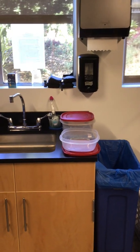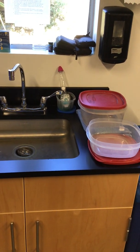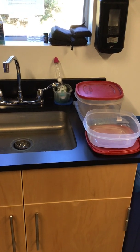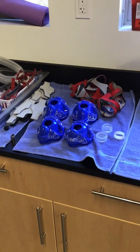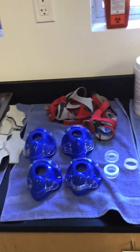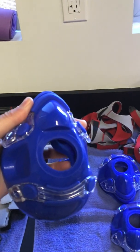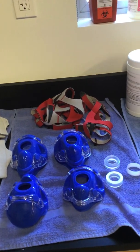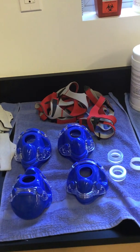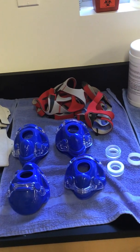Last thing for the tour here, these 2 containers usually will have cleaning solution. We haven't really done anything in the lab this summer, so they're empty right now. But the things that will go in there are these things. So this blue, this is a face mask. There's for the nose to go over the face. Face masks for when the person is doing any exercise test where we're measuring oxygen uptake, either submaximal or maximal. The red part in the back there, those are the head straps.